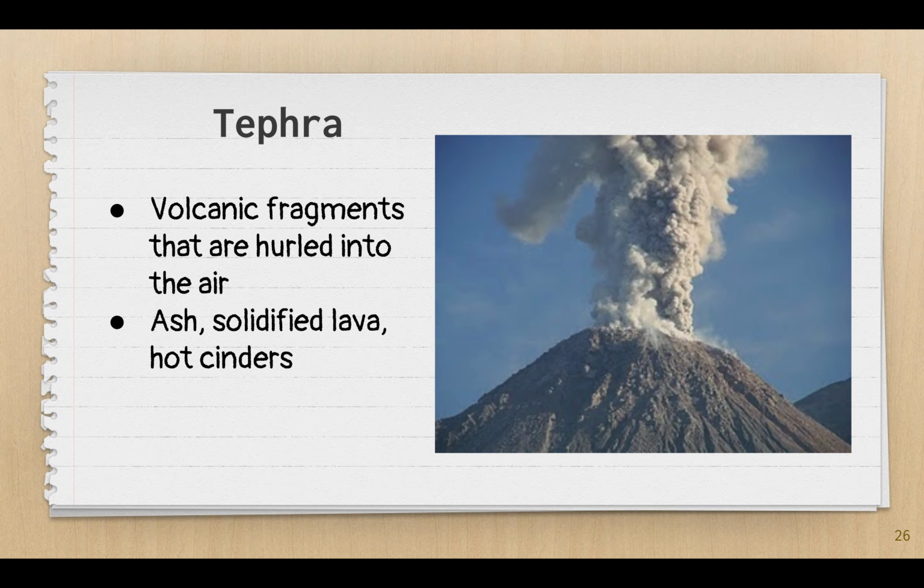So this is what I was just talking about. Tephra is something you should know. Volcanic fragments that are hurled into the air, ash, solidified lava, hot cinders are all tephra.